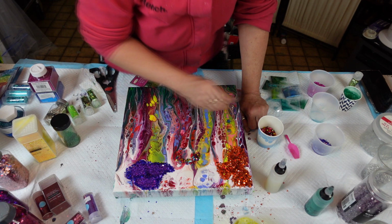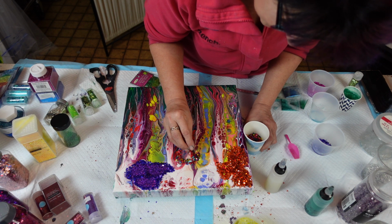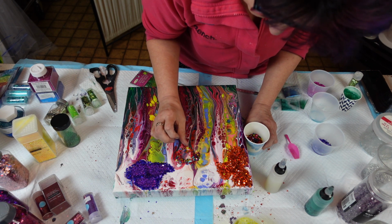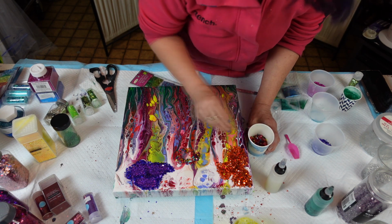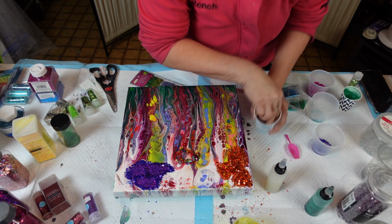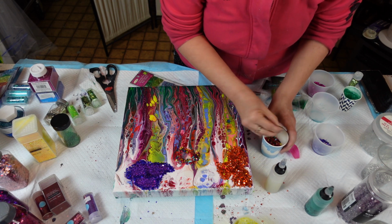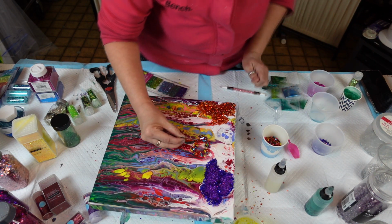Oh, there we go. Oh, this is gonna be cute. I wasn't sure, but I think it'll be cute. I'm just going to turn it, guys, just so I can get a better angle at the petal.